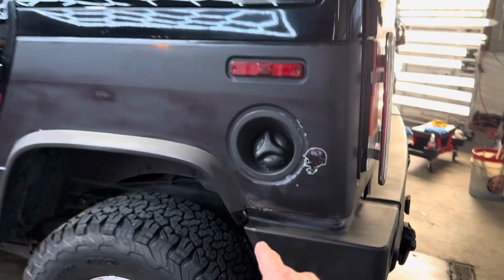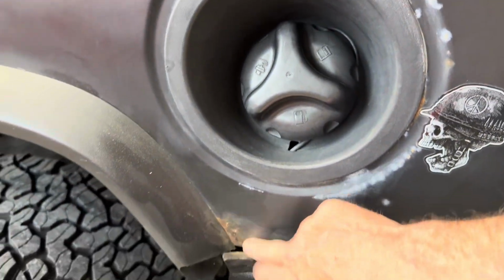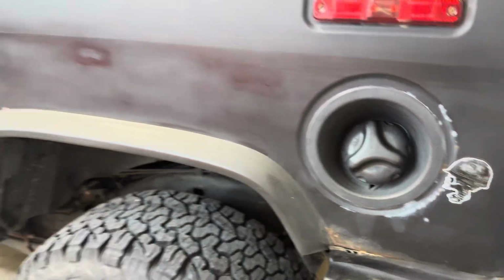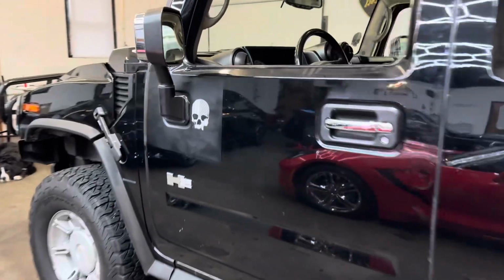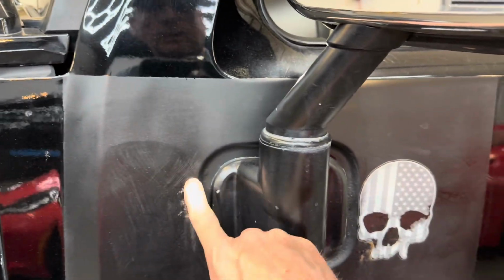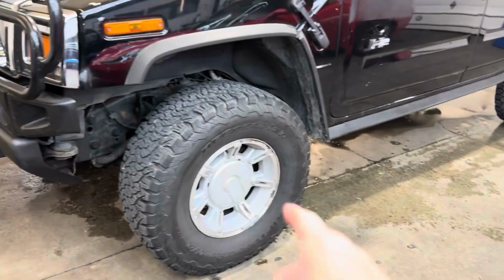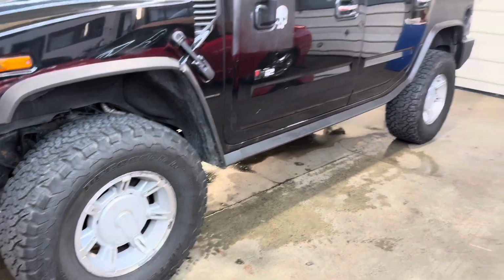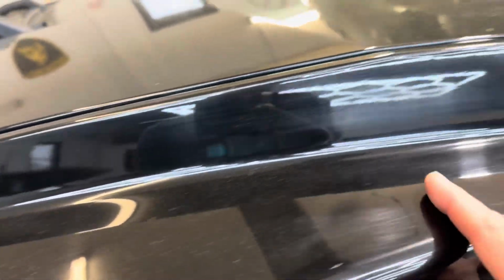Again, another issue here, and I see what it is there. It's a little bit of rust issues around the cap. And it looks like they were trying to tackle something similar around here in the mirror area. Some paint chips. Wheels could use some refurbishment. I love the cow pusher here. The paint, horrible shape.